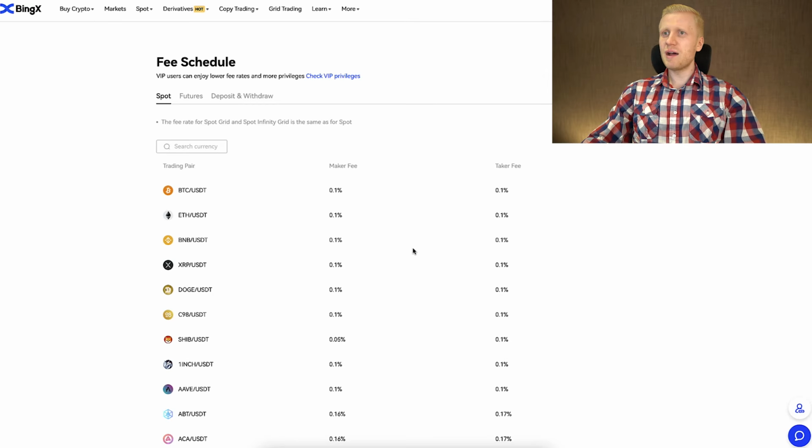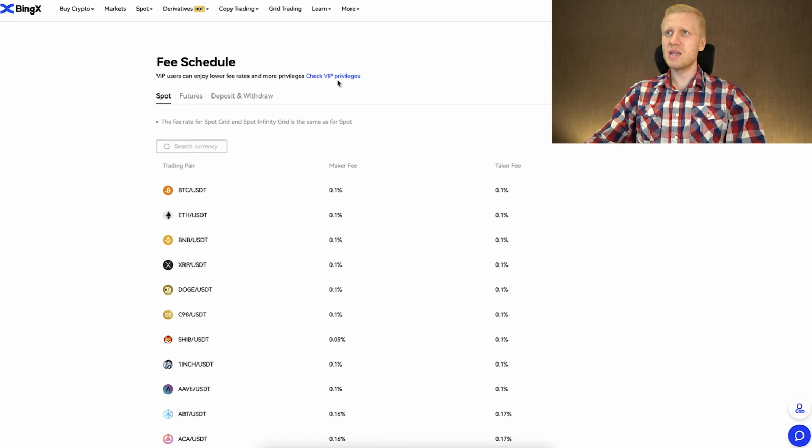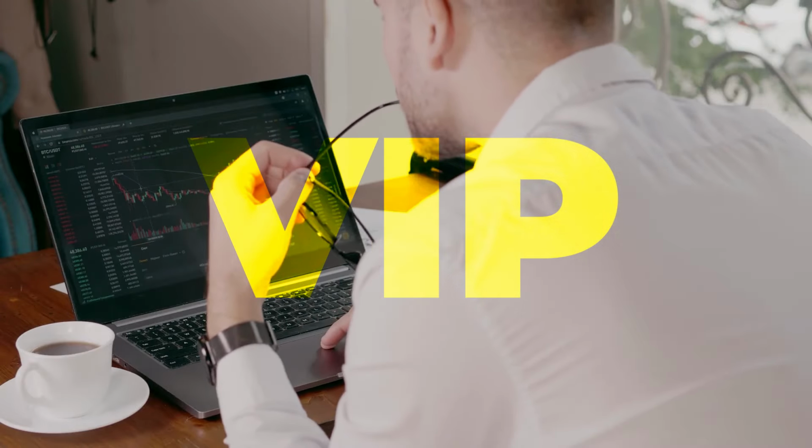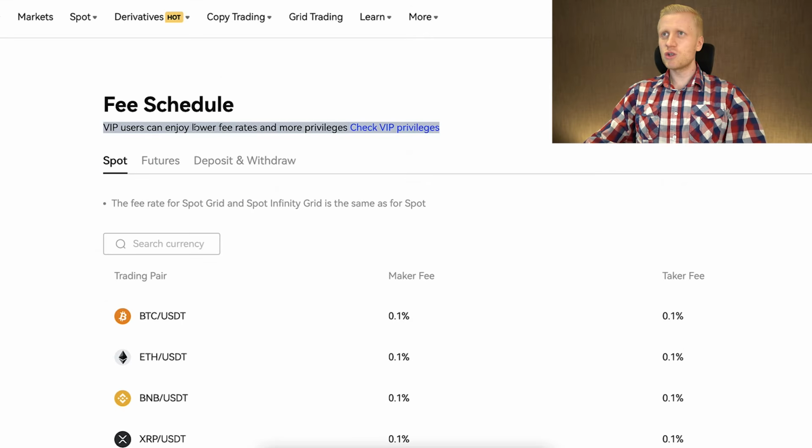Spot trading fees are pretty much the industry standard. If you take a look at Binance, Bybit and most other major exchanges, spot trading fees by default are 0.1% for maker and taker, and the same applies also for BingX. Of course, if you are an active trader, you can then level up in their VIP program and then you can enjoy lower fee rates and even more privileges.